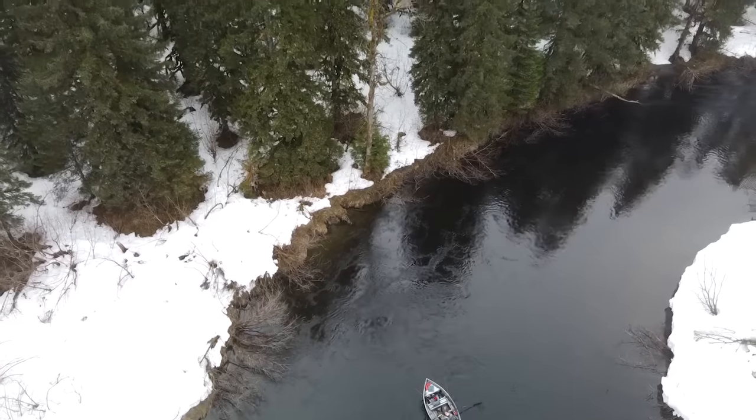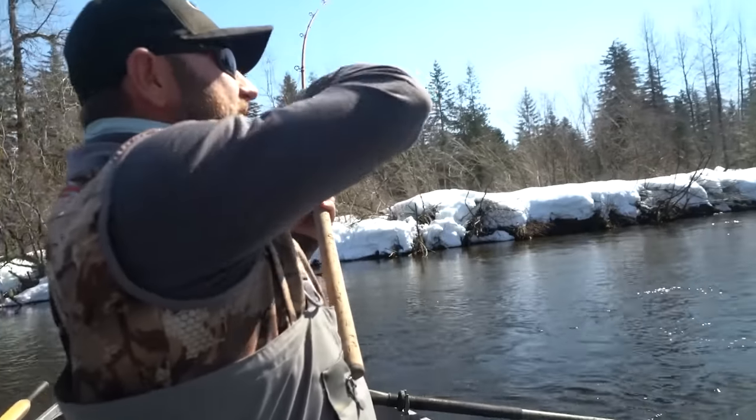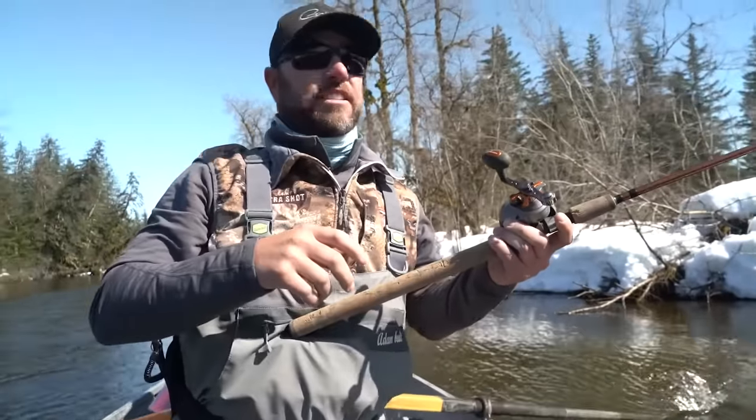Then we spot a few more fish and there was a great spot on the left side of the river that just looked super fishy, right? It had the water flow that we were looking for, those factors that we were finding. There he is right there. Did we just catch one in the exact same spot? Yeah. Dude, we did. That was nuts. Jared called it out, caught him in the exact same spot.